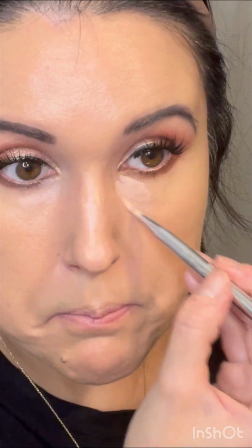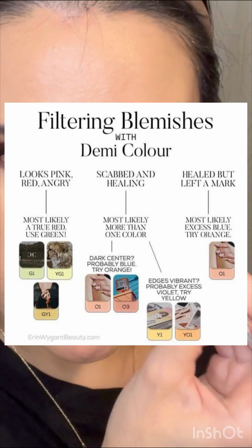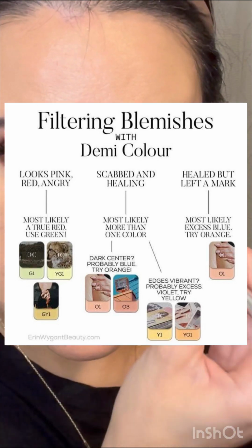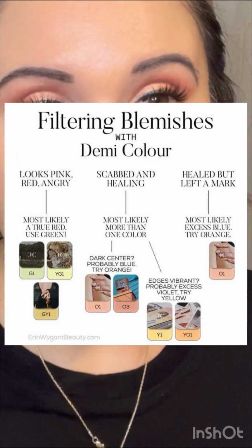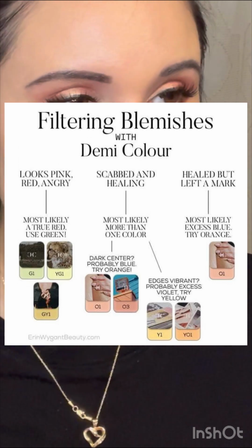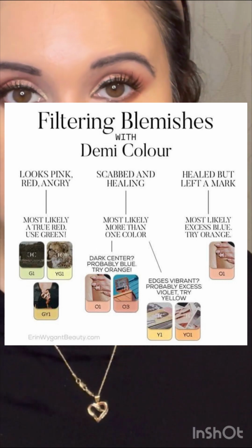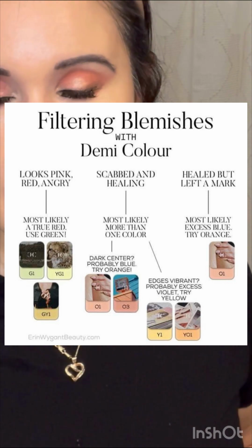So in other words, if you see red, okay, a red pimple, you would go for green, because green and red are complementary. That's typical color theory right there. But Seint Demi is not the same. Instead of reaching for green, you would reach for something that has orange in it, because excess red in the skin, all right, that's actually underlying blue or purple. So you would reach for something like YO1. That will help really correct the red. So yellow and orange are really good for red areas.